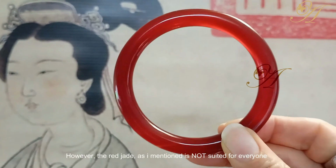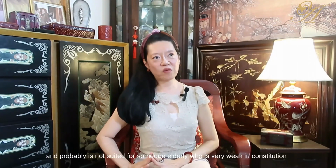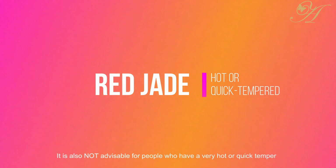However, the red jade is, as I mentioned, not suited for everyone. Number one, those people with poor and weak health constitution, this may be a little bit too overpowering for you, because the red jade has a very strong chi or energy attached to it, and that is exactly why it is termed a tonic for life. It is probably not suited for someone elderly who is very weak in constitution. It is also not advisable for people who have a very hot or quick temper, because that would actually make matters even worse.